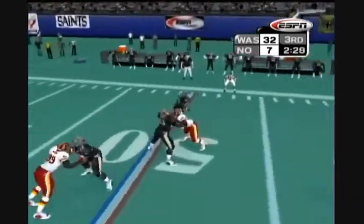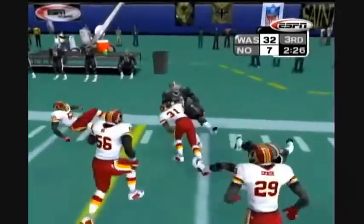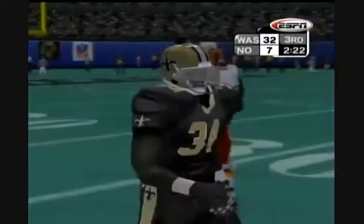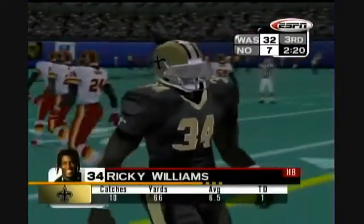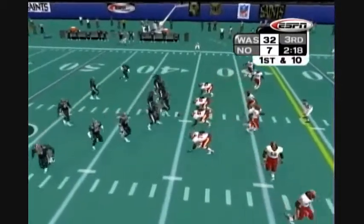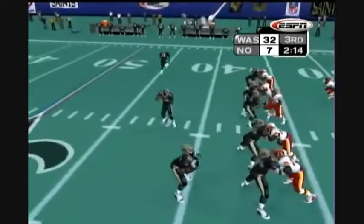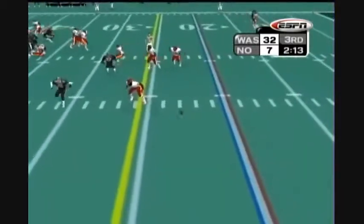Brooks drops back, puts a lick on the defender. An 11-yard pass by Brooks. He's 2-for-3 passing on this drive. First and 10 at the 35-yard line. Set. Brooks dropped back. Incomplete.